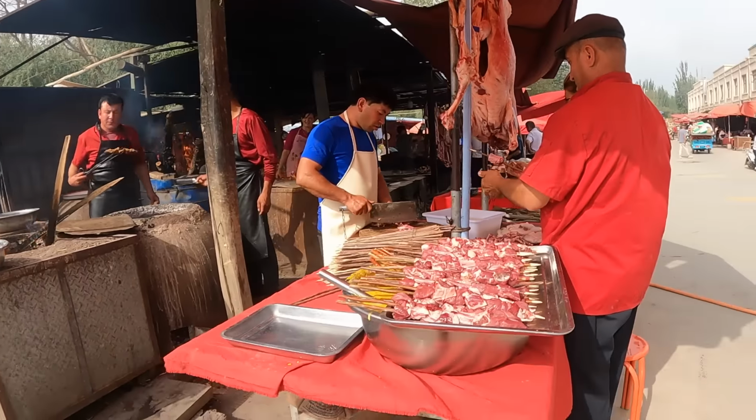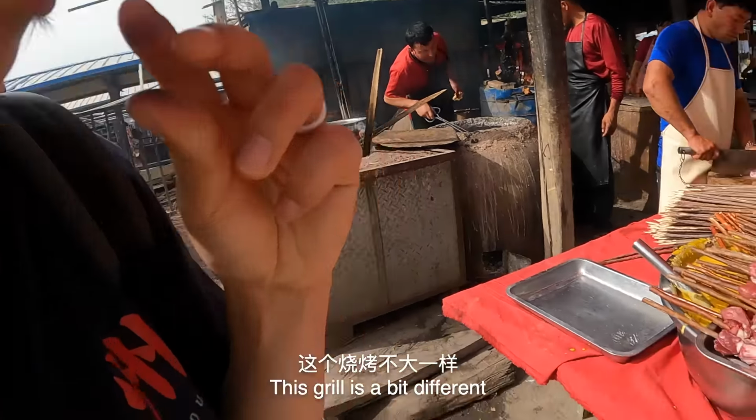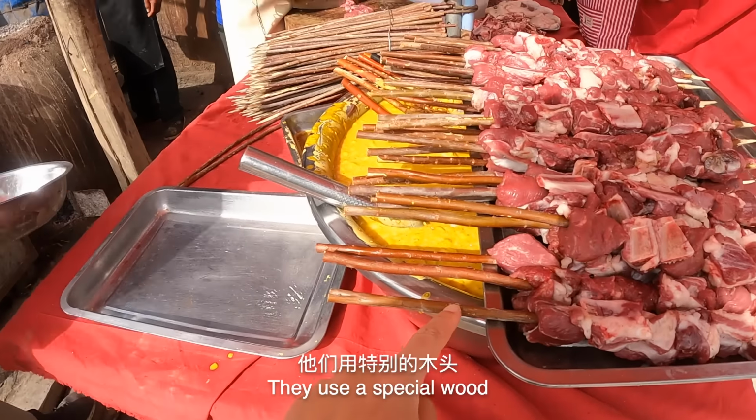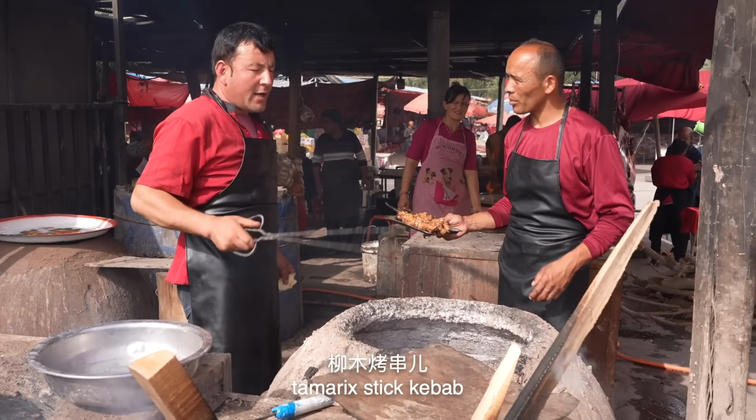Oh, 烤串，柳木烤串. So this barbecue, this grill is a bit different. They use a special wood to give it a special fragrance. 柳木烤串. Look at that.